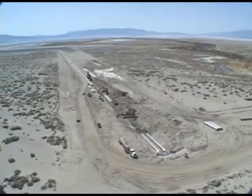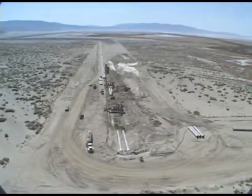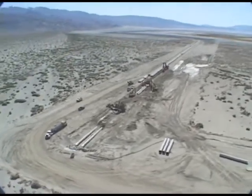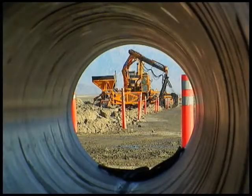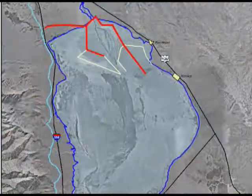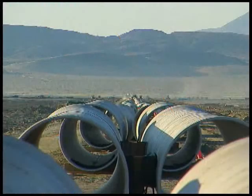4 miles from the spill gate, the steel pipe connects to a manifold that divides the water flow into two 48-inch fiberglass reinforced pipes. 15 miles of these pipes carried the water out onto the north sand sheet.